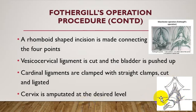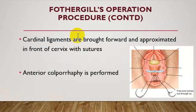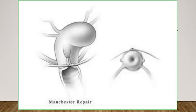And then when both the Mackenrodt's ligaments are clamped, cut and ligated, the cervix is amputated at the desired level so that the 2.5 centimeters length of the cervix remains. Then the cardinal ligaments, which are cut, are brought forward and approximated in front of the cervix with sutures. And then the anterior colporrhaphy is performed if there is a cystocele, which is usually there.